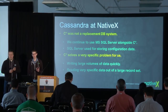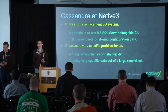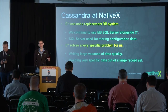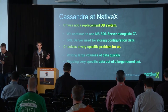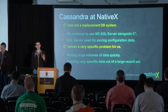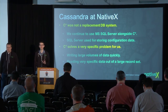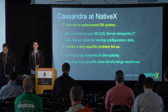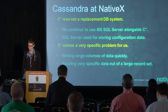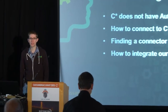But also we have very specific data that we want to pull out of large data sets. We talked about having 700 million devices before, and we need to be able to pinpoint a very specific device and pull up its history. We need to know what that device has done in the past so that we can target the right offers to that device. And Cassandra allows for that very specific targeting of data if you model your data correctly. So Derek will now go over some of the challenges that we had and how we overcame some of those.